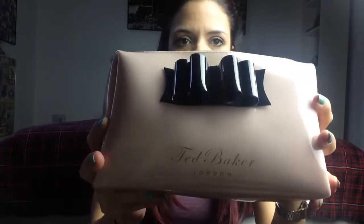The bag is a Ted Baker London, you know, the plasticky bags that smell a lot like plastic, but you kind of like the smell because you're weird. So yeah, it's just the Ted Baker bag with the black bow.